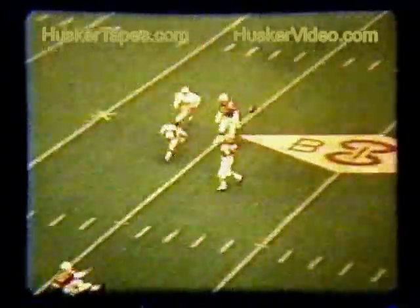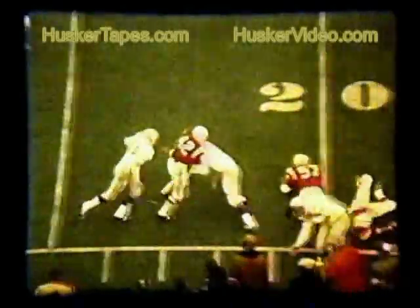Nebraska all year long. 3rd and 5, a big one for the Wildcats. Lynn Dickey taking the ball, going straight back. He's under rush, but he gets his pass away, and it's intercepted at the 45 of Nebraska. It's down to the 45, the 30. He's down to the 25, and he's down to the 20, and down he goes.